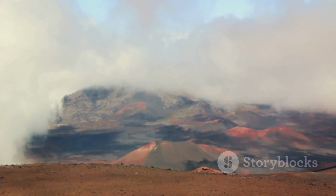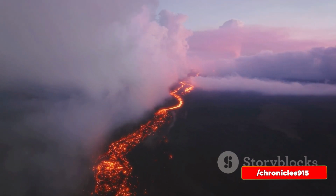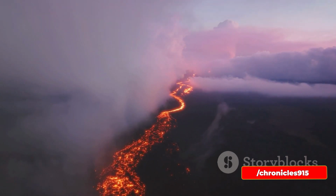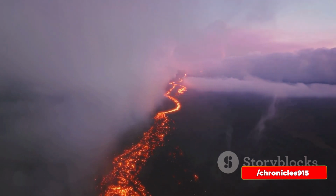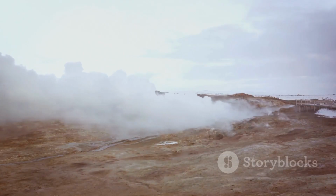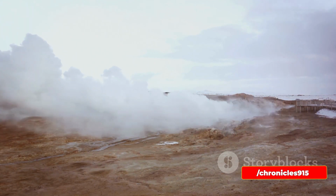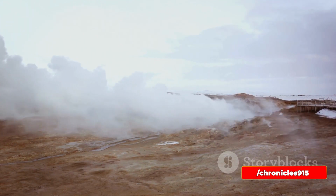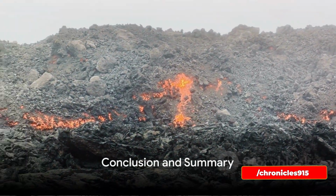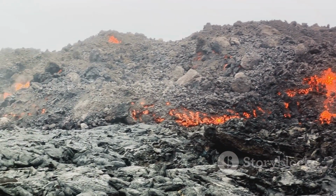But understanding these phenomena is not just about satisfying our curiosity, it's about preparation. The more we understand about volcanoes and their effects, the better we can prepare for future eruptions, mitigating their impact and safeguarding our communities. Volcanic eruptions can have far-reaching effects, but understanding these fiery giants can help us prepare for their fury. Volcanoes are indeed one of nature's most powerful and awe-inspiring phenomena.